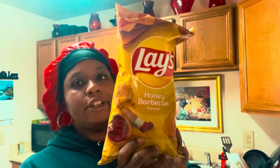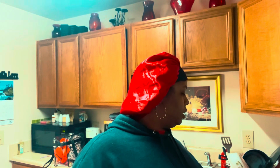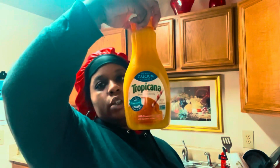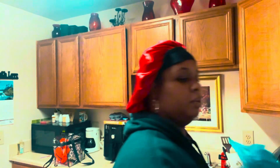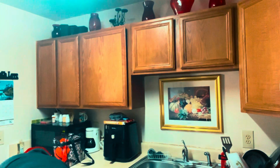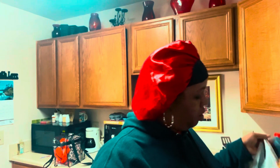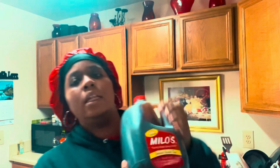We got some tater chips. And Josiah picked out these. They was two for five, I think. No, it was buy one, get one free. So he picked out these two tater chips. Some orange juice. One moment. Alrighty. We got some Milo's sweet tea. Oh, we did get a case of water, which is downstairs, and I will get that later, a 24 count.